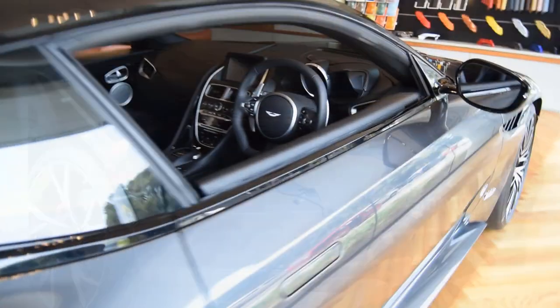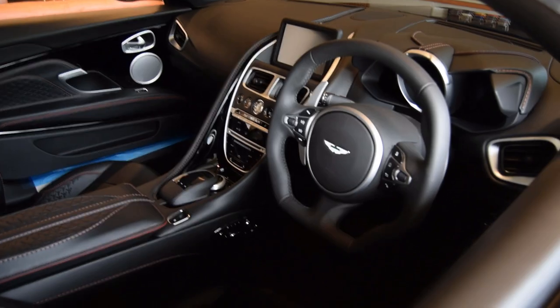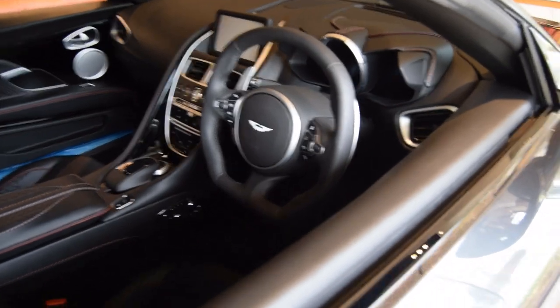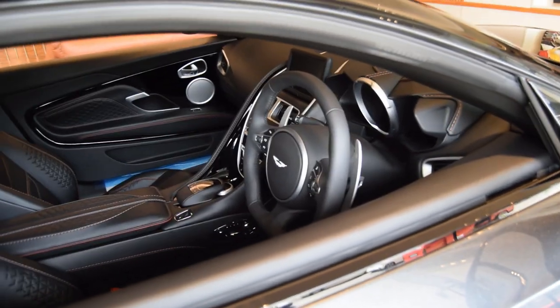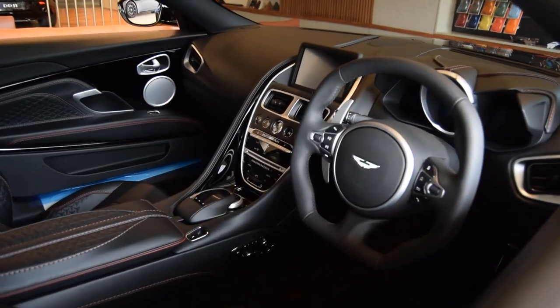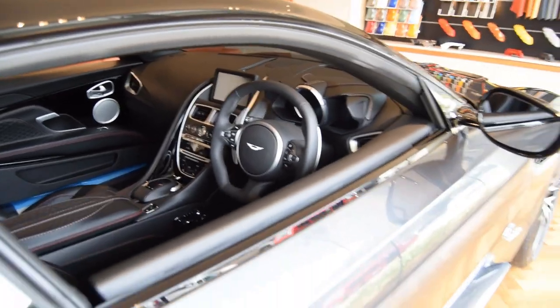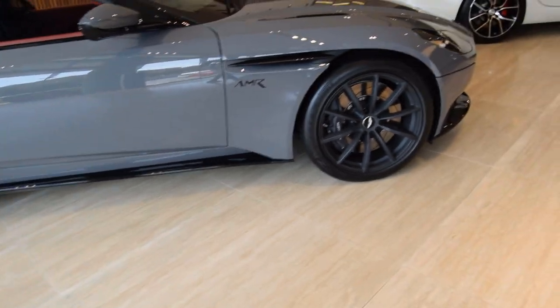And if you have a look at the interior, I believe the cars are all locked at this point. But if we just have a sneak peek into there, we've got a nice thick steering wheel. I love paddles that are super big because that means you can always reach for them, whatever steering wheel position you're holding. It's got the infotainment system from Mercedes because of the Daimler partnership. So, yeah, amazing car. Moving on from the DBS to the DB11 AMR.